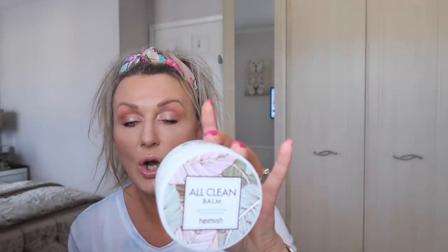Now, cleansing balms. I love cleansing balms to take my makeup off. The first one that I was always using was the Clinique Take the Day Off, and I enjoyed it. But when you're into that stuff, you like to explore and buy more and different stuff. Then I bought the Hamish All Clean Balm. And you might remember, just 3 weeks ago, I bought this Elemis Pro Collagen Cleansing Balm. And I must say, I'm not a fan of it.